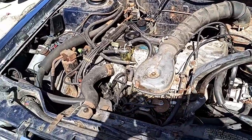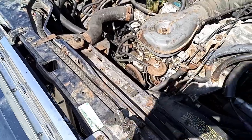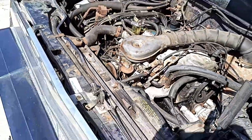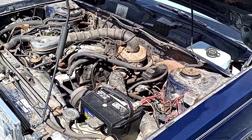So, the carburetor needs to be redone because the choke doesn't work right. Henceforth, choke disabled. But, yeah. Cool car.